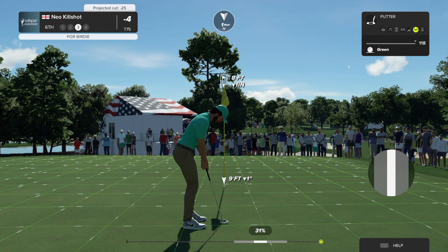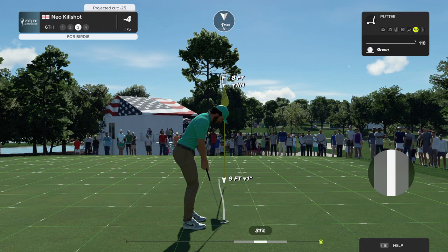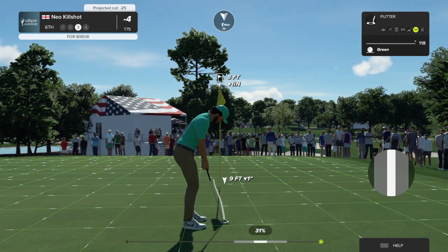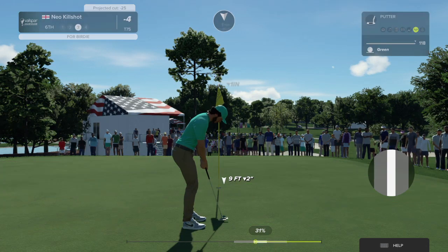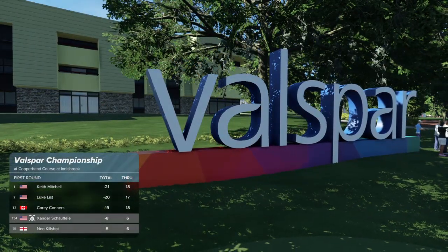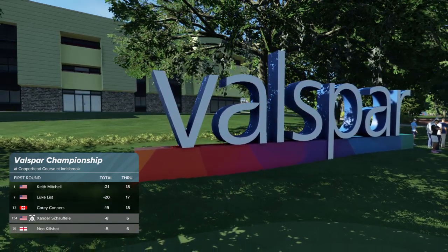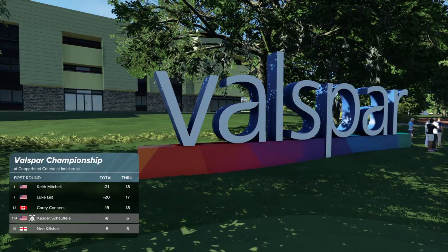Always love these opportunities, especially when it's for birdie. This looks good. Oh, well played. And that will take him to five under. Our current leader is enjoying a one-shot lead.